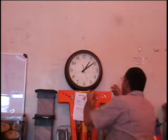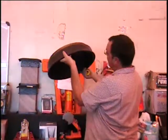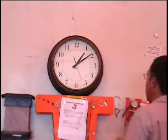Any idea of the retail on that? I would believe $40. Maybe more. Some of these big clocks are $100. Martha Stewart Every Day. Colin, give me a bid.